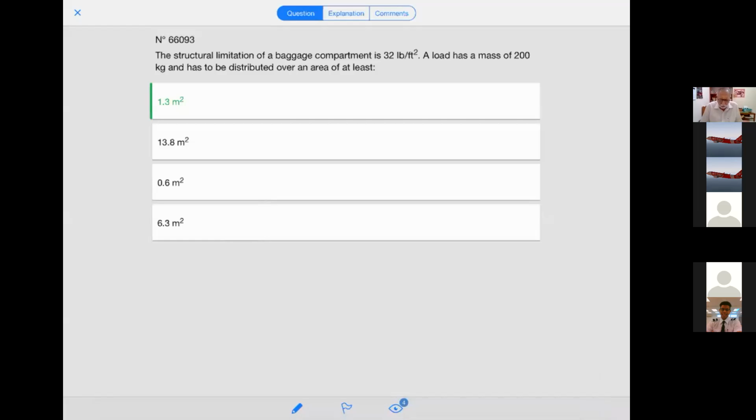Okay, now we have to convert that into meters square. So write down, 1 meter square is equal to 10.76 square feet. That means 14.51 multiplied by 10.76 is equal to how much? 156. So now this is converted to 156.13 kgs per meter square.